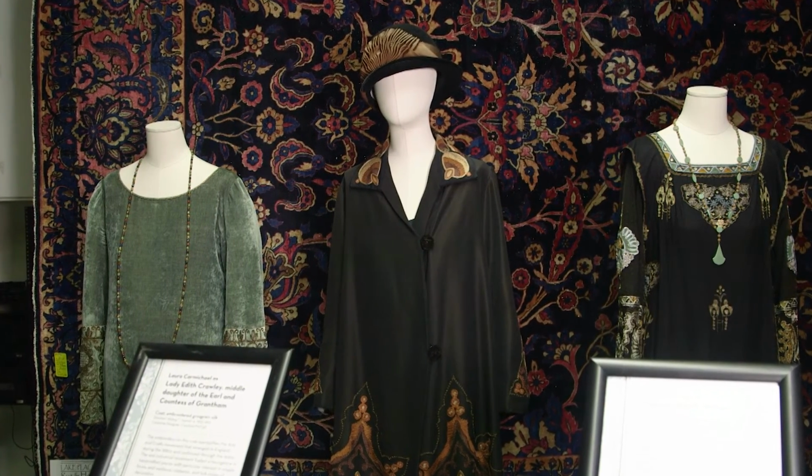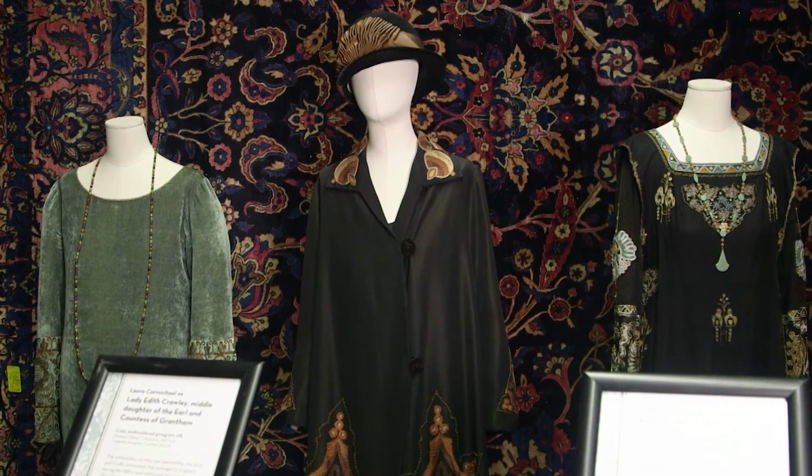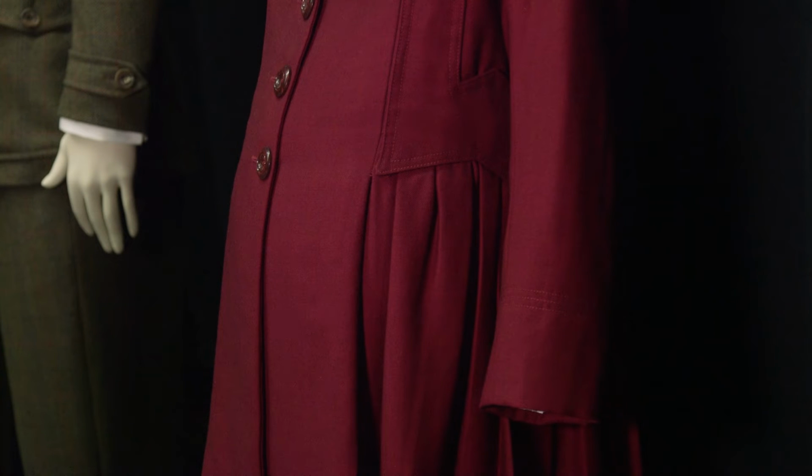So you can see on a couple of the dresses where someone rubbed up against a set piece and they're missing a few sequins or beads. There's a few tea stains on some knees of some of the dresses. These costumes have a life.